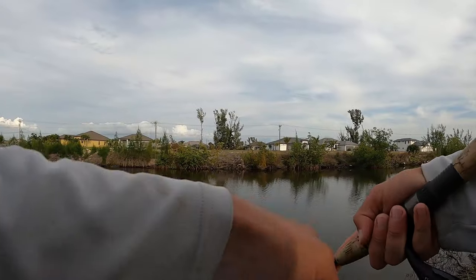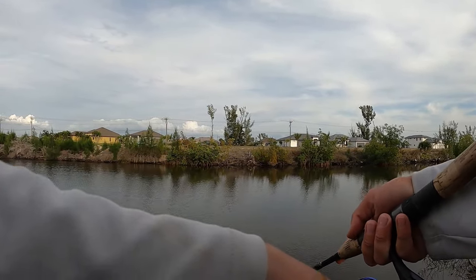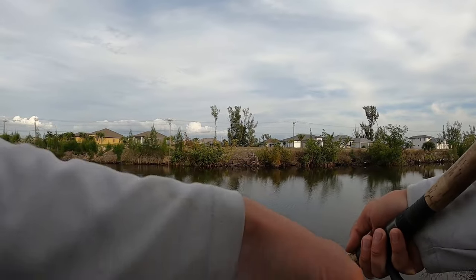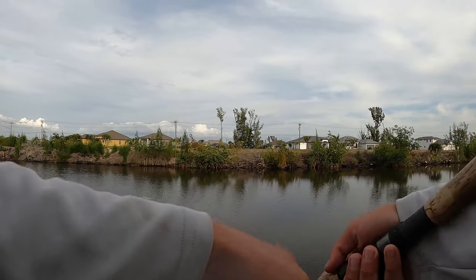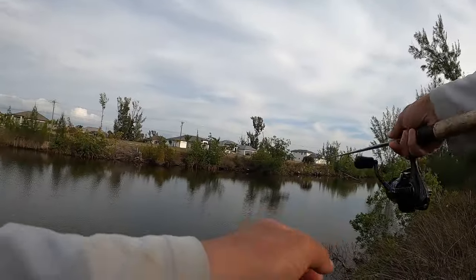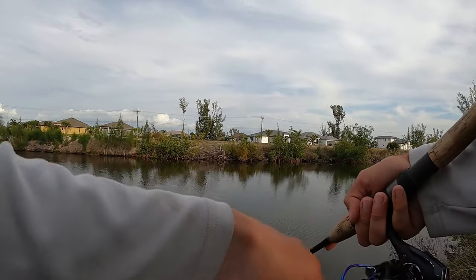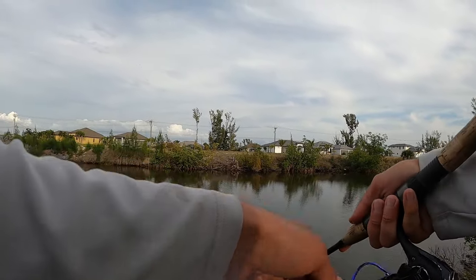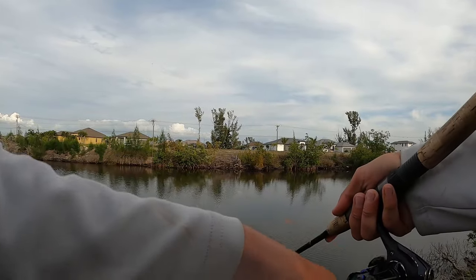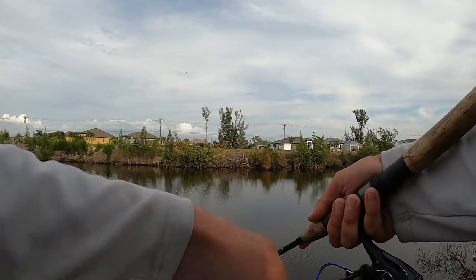I just had a snook come up and flash on this. So close to eating it. He missed it though. I saw it come up and miss it. Oh, that sucks. Sometimes they will come back.